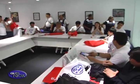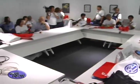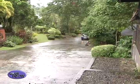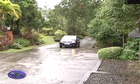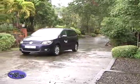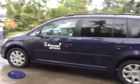We were able to speak to representatives from the top teams about the day's events and how they found the vehicles, so let's hear from them now. Well, thank you to Volkswagen for inviting us in this second leg of the fuel economy run. We're driving the Touran. This is a 7-seater multi-purpose vehicle, and I find it a very practical car, and it's very promising. The Touran is very maneuverable, and I think this should be one of the items on the list if you're looking for a practical multi-purpose vehicle.